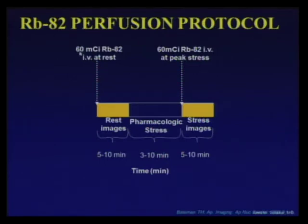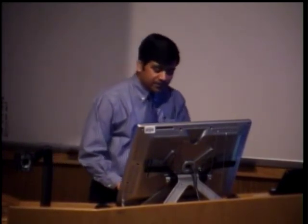Now you inject 30 to 45 millicuries. The patient is on the scanner. The generator is actually in the scanner room, and you milk the generator, immediately inject, and immediately start imaging within a minute or so. Get rest images. You have to wait a few minutes at the most; 10 minutes is good enough. Do the stress at peak, and it has to be pharmacologic because the patient is on the scanner. You do the Lexiscan injection within a few seconds, inject the second dose of rubidium, and then immediately start the stress images, and you're done. So it's a pretty fast protocol.